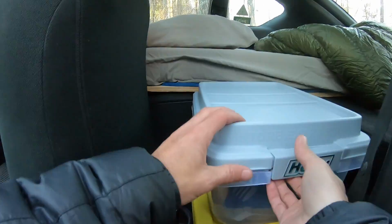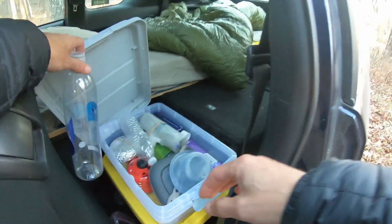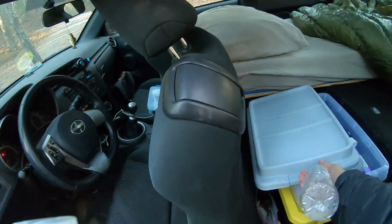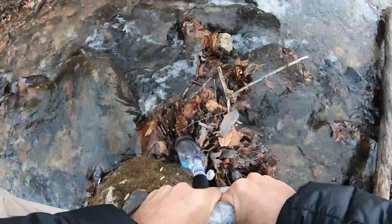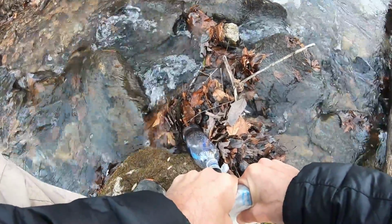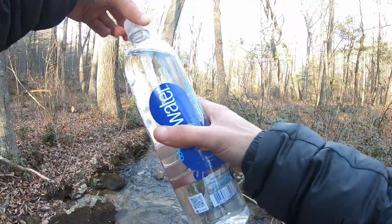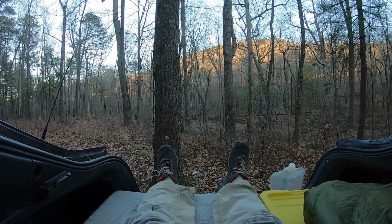So we'll save the food for later, but for now I need to filter some water. So we're gonna get out my backpacking water kit here. Got a Sawyer filter, Platypus, a couple bottles. We're gonna fill those up and do some camp chores just like we're backpacking. And we're filling up a couple water bottles for the night. Some to cook with, some to drink. There we go. 1 bottle of crystal clean water. And cold.